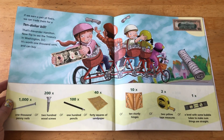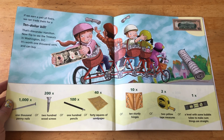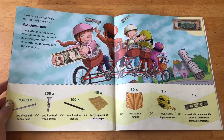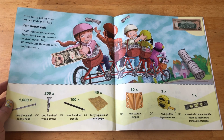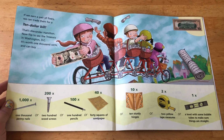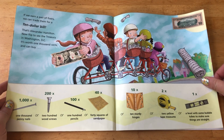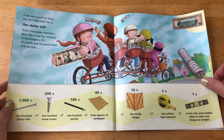If we earn a pair of fivers, we can trade them for a $10 bill. That's Alexander Hamilton. Now flip to see the Treasury in Washington, D.C. It's worth 1,000 cents and can buy 1,000 penny nails or 200 wood screws, or 100 pencils, or 40 squares of sandpaper, or 10 sturdy hinges, or 2 yellow tape measures, or a level with some bubble tubes to make sure things are straight. Look how these boys and girls are earning their money now.